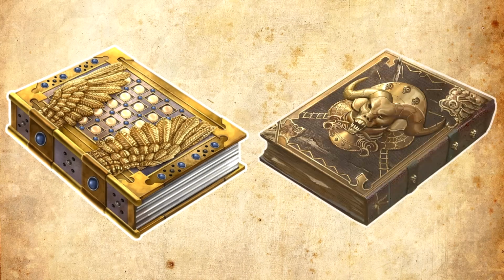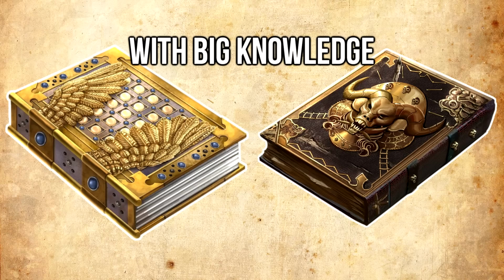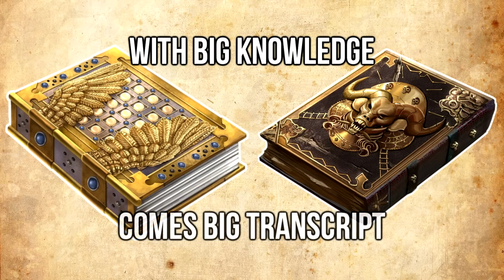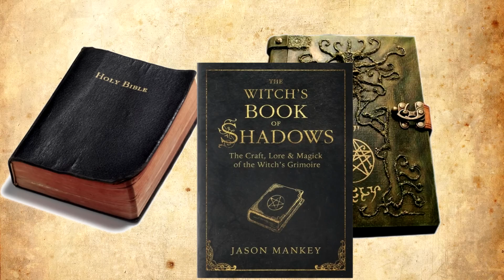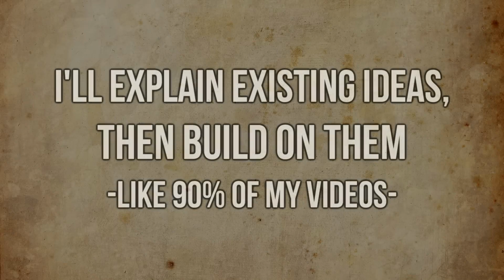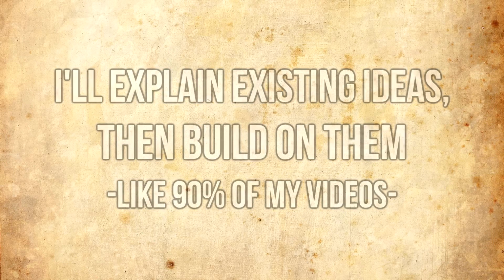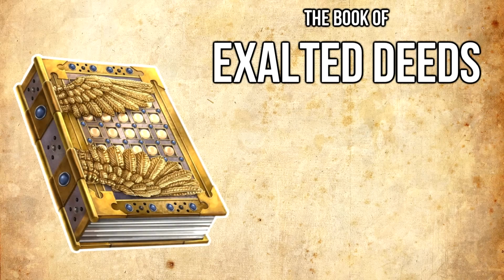They would be the Book of Exalted Deeds and the Book of Vile Darkness. These two books are by far the most powerful sources of knowledge in the universe, being guidebooks for whatever you want them to teach you. They're like the Bible, the Necronomicon, the Book of Shadows, the Apocryphon, Proverbs, and the SCP database all thrown into a stew and then divided in half. I'll be breaking down what they do, and then speculate about what else might be hidden in their pages, because creative exercises are fun. Let's start with the Book of Exalted Deeds.